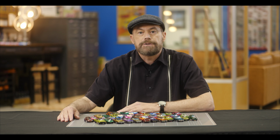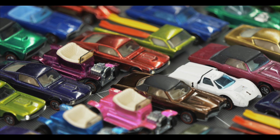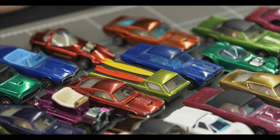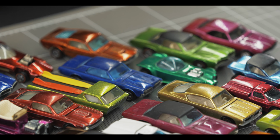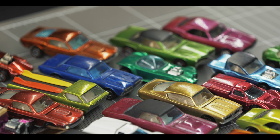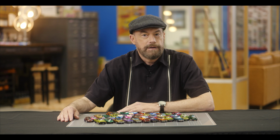For collectors, the total amount of different cars from 1968, considering variations in body color, country of manufacture, and other major variations, is over 440 different cars. And if you include different interior colors or base variations, the total is about 1,500 different cars, and that's only for cars released in 1968. So there's pretty much always something for Hot Wheels fans to hunt for. So let's take a look at the cars.